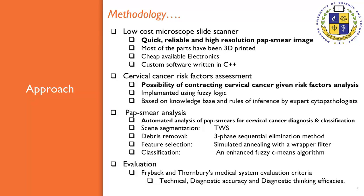So basically the low-cost microscope scanner can produce quick, reliable, and high-resolution pap smear images, and most of the parts have been 3D printed because it can be replicated. And you have used cheaper available electronics, like stepper motors to drive the stage, because with manual microscopes, an expert has to focus the microscope to get good smear images. But with our tool, you can do auto-focusing using the software that we have developed in C++.